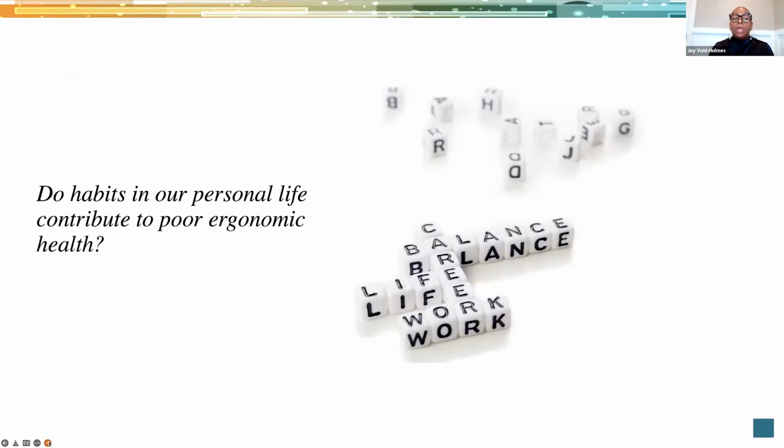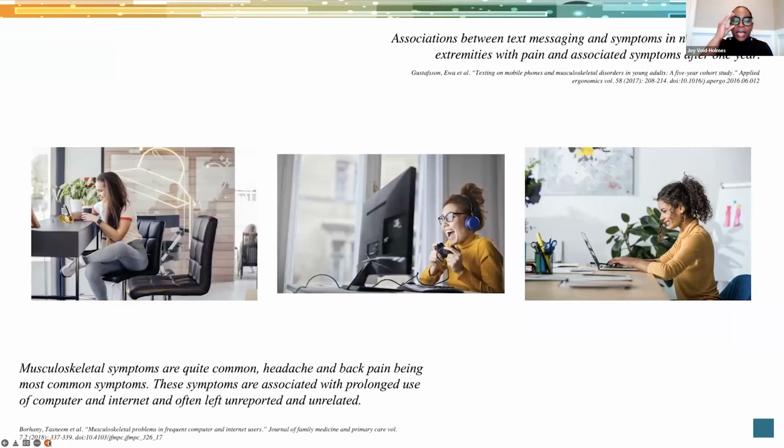But outside of work, do we have habits in our personal lives that are contributing to poor ergonomic health? And the answer is absolutely yes. I want you to take a look at this picture and tell me if any of this looks familiar. Okay, so technology.